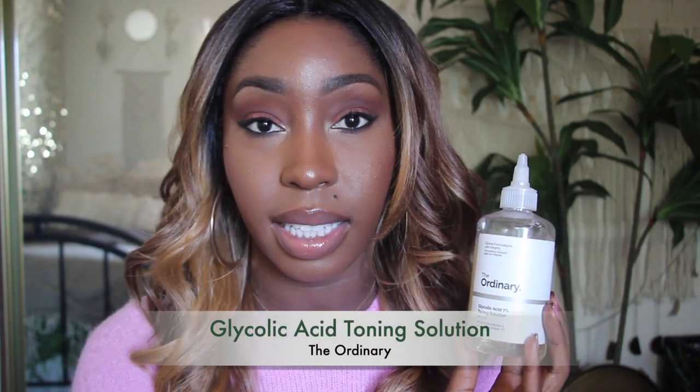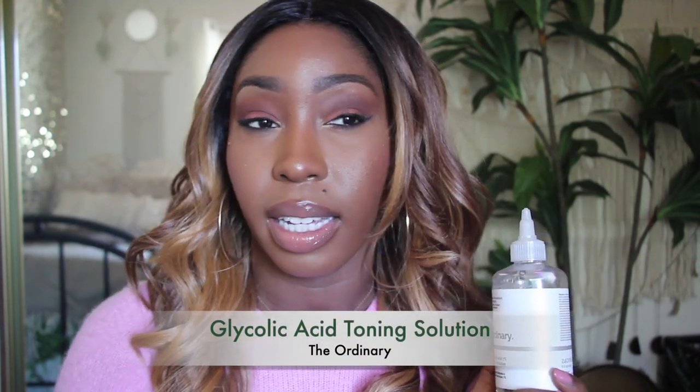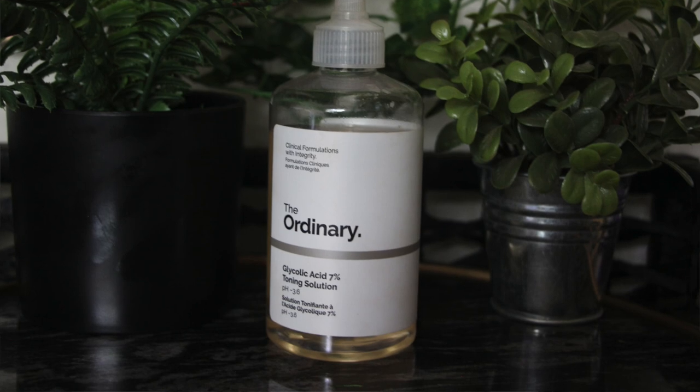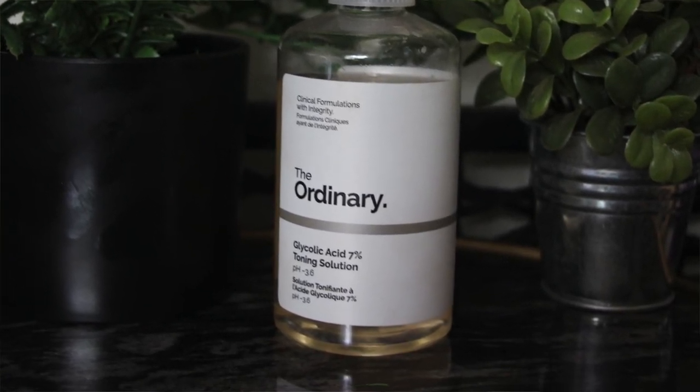When I have a breakout or when I'm feeling like my skin is really about to break out on me, I'll use this toner from The Ordinary. It's glycolic acid, so it is a full-blown acid toning solution, but it's very inexpensive and I use it every now and then. I won't even use it every week if I don't need to, but if I feel like my face needs some resurfacing, if I feel like I'm getting a lot of texture and I just need that fresh, smooth canvas, I'll use it.